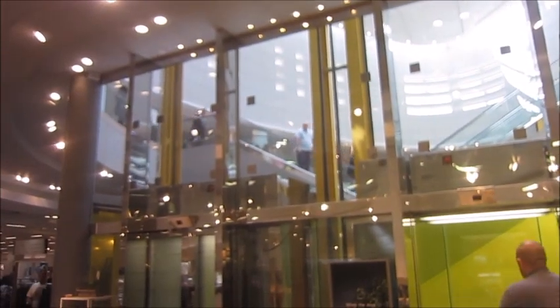This is the Bluewater shopping centre. Here are the lifts in Marks and Spencer. From a distance they look like really nice lifts, but they're actually extremely slow. In a way it's a bit like the ones in Lakeside, but at least the ones in Lakeside have a bit more interesting and have no ceiling. These ones are just boring and they're unreliable.